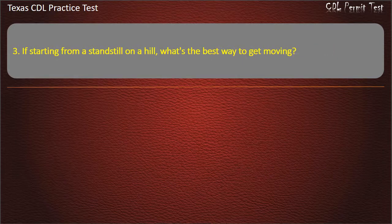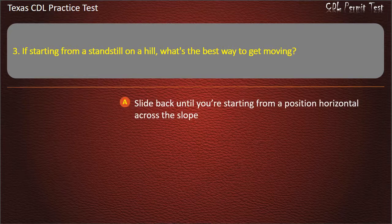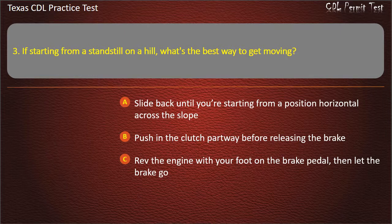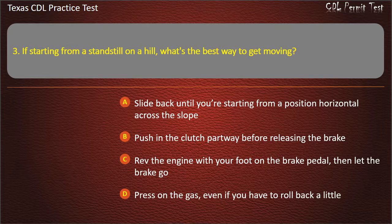Question 3. If starting from a standstill on a hill, what's the best way to get moving? Slide back until you are starting from a position horizontal across the slope. Push in the clutch partway before releasing the brake. Rev the engine with your foot on the brake pedal, then let the brake go. Press on the gas, even if you have to roll back a little. Answer. Push in the clutch partway before releasing the brake.